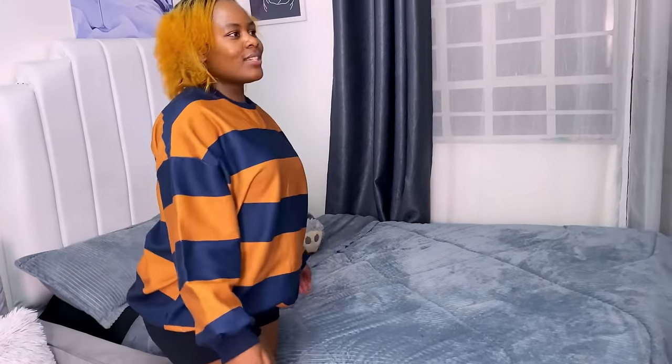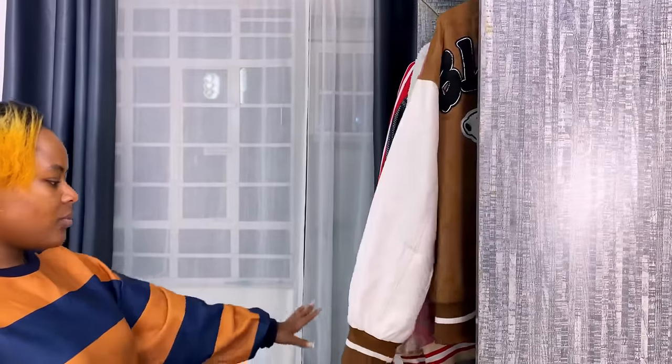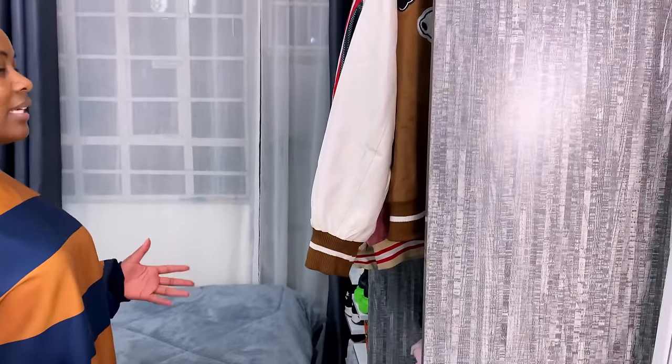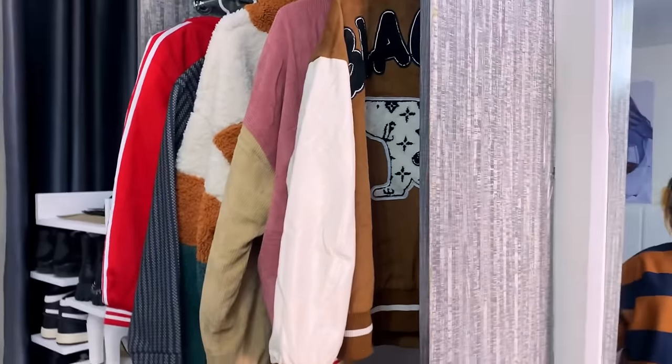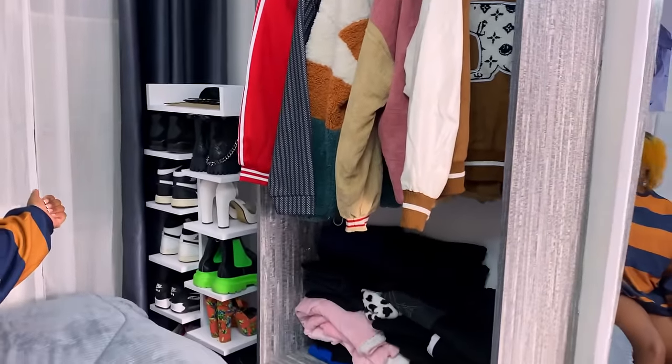So yeah, coming to this other side is my wardrobe, and this is just a few clothes that I'm going to be wearing. I don't have much clothes at the moment because I've added weight and I don't have clothes that fit me, and most of my clothes are dirty today, so I have very little clothes here. And then this here is my shoe rack.